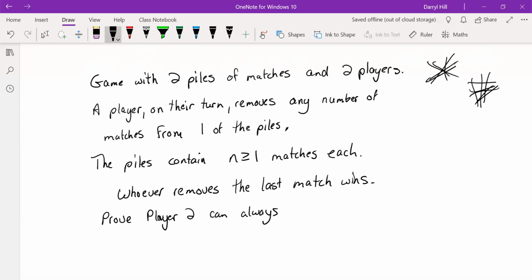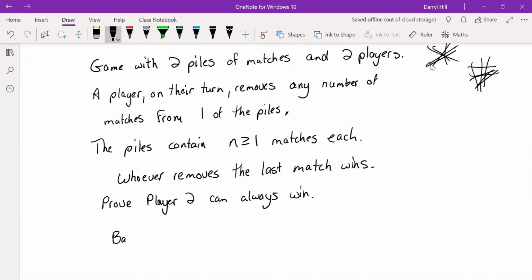All right. So is the game clear? Is there any clarification of the rules that we need? If there is, just let me know. So our basis step or base case might be more appropriate since this is not really a step. We have n equal to one. So each pile has one match.